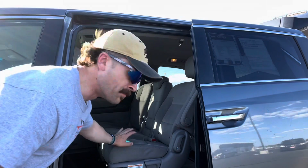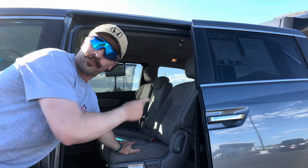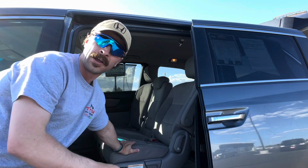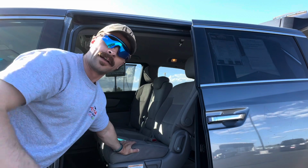But what's really nice about these Odysseys is you can remove this middle row. So you take that out, just throw it anywhere, get rid of it. And then you're gonna fold down that third row like I already showed you. You can fit a full-size cot in here. You can put stuff under it, around it, whatever. You can hang up clothes, all sorts of stuff. If you need some pro tips on living out of your Honda Odyssey, contact me, I'm your guy.